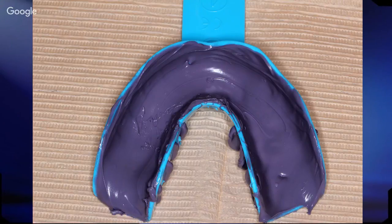Let this set. Just put a 2 millimeter layer in. Let it set, and then fill the tray with new material. It should be the same consistency and the same type of material. We use a medium body, so don't mix a light body with a medium body or a heavy body. Just use one mono material, such as a medium body.